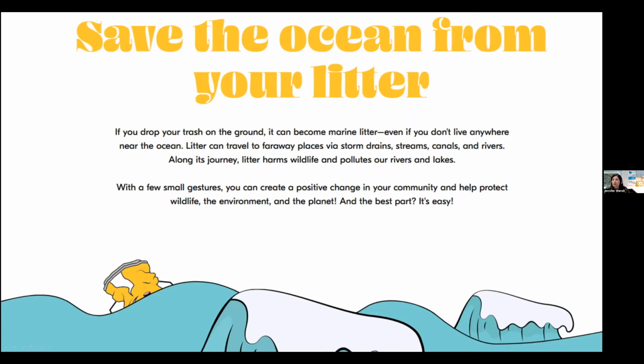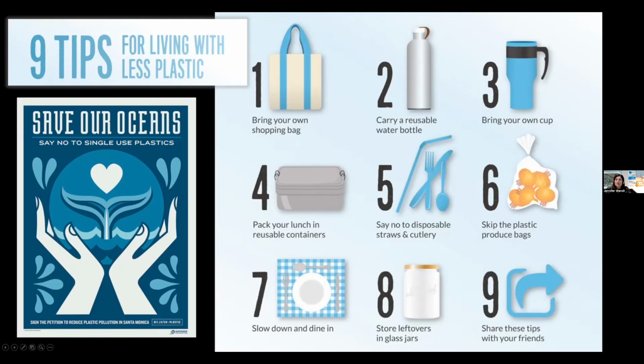So with just a few small gestures, you can create a positive change in your community and help protect your wildlife, environment, and the planet. It is not hard to do, even though it seems like a huge problem. If all of us do our little part, then we can really make a difference. Here are some tips for living with less plastic.